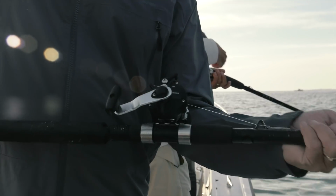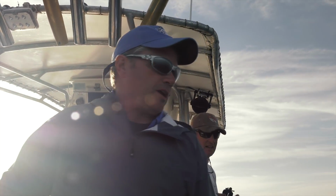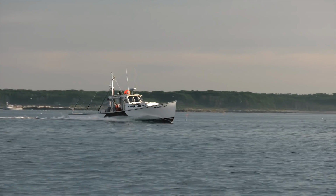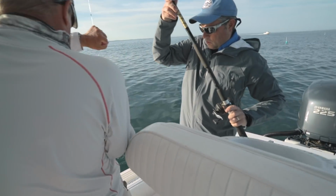Well, the water's real clean. I haven't fished up this way like this in a long time. When I was a kid and we used to go to summer camp, we'd either leave out of Rye on one of these party boats and go out to the Isles of Shoals and pollock fish. These are good tuna bait when they get this size.